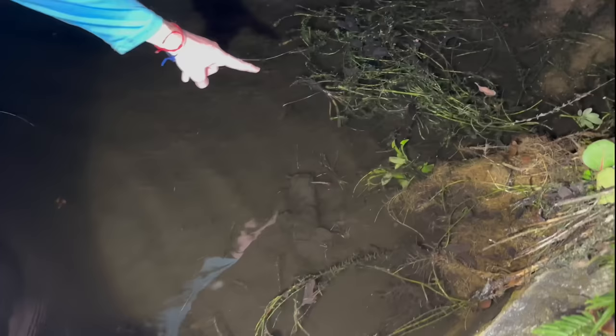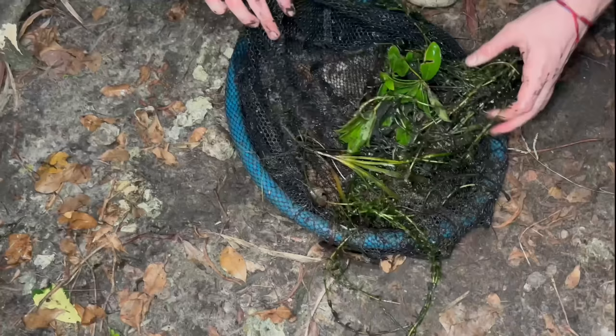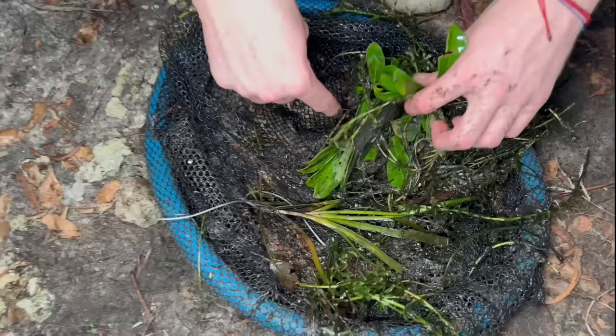3, 2, 1. Come on. I hope we got it, guys. I don't know what that was. Kind of looked like a catfish. Oh, there's a lot of mud. I just got to dump it out. We did. Look right here. Oh my God. I think it's a cynodontis.